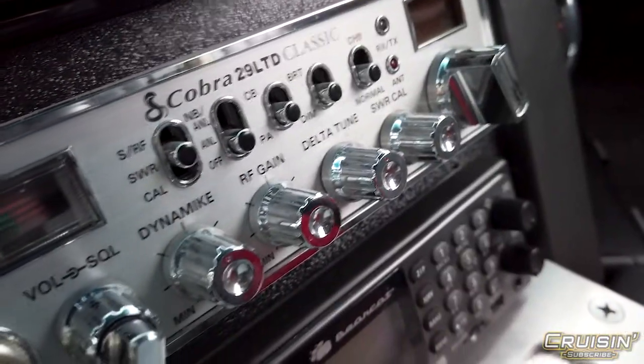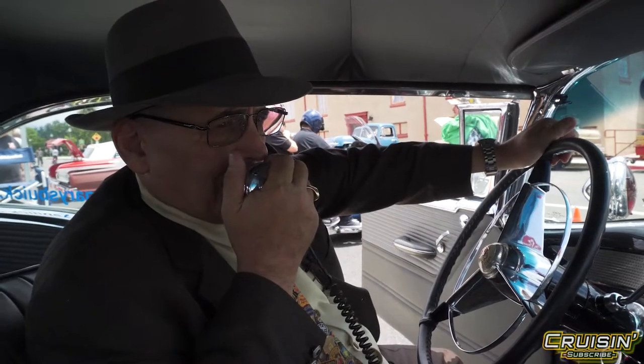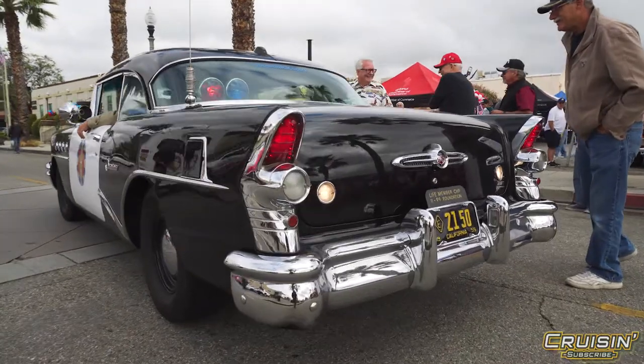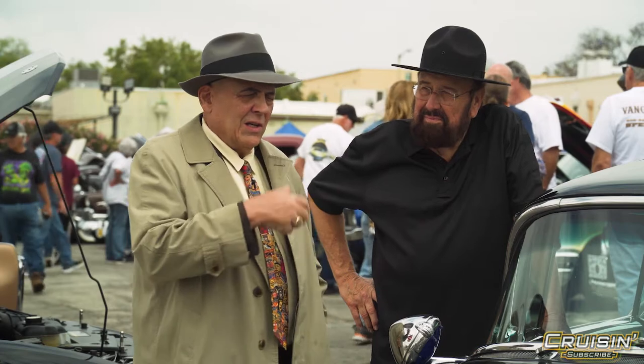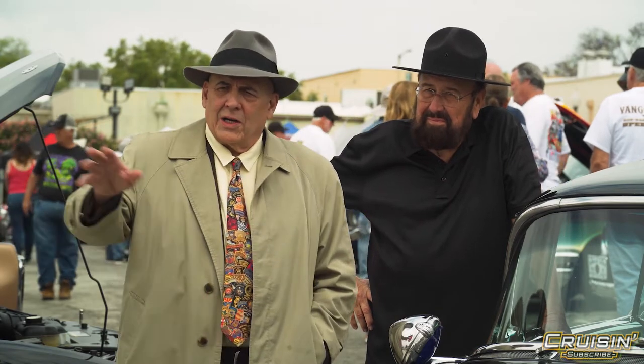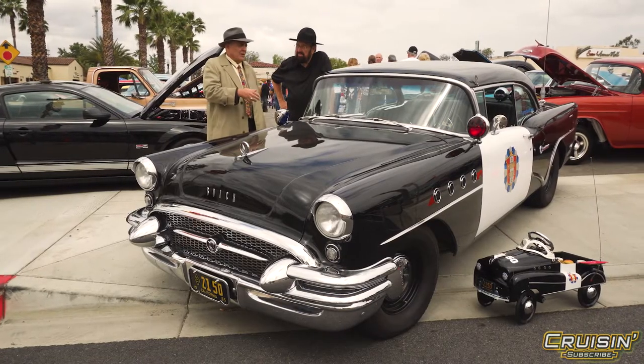You got this car equipped with PA, you've got the siren, you've got the lights. Sometimes what I'll do is I'll carry around my walkie-talkie. And as people are looking at the car, I'll stand over in the distance and I'll talk to them from the car.